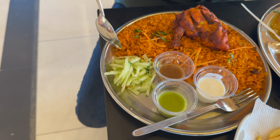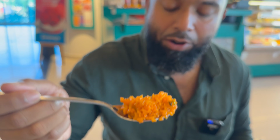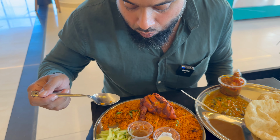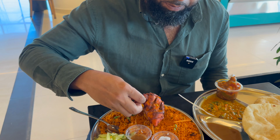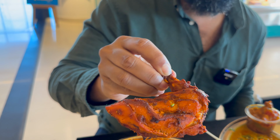So this is the rice. We have to try this first. Pick it up. The biryani rice. Bismillah. That's really interesting. It looks like a proper pilau rice and spiced and sort of pan fried. Now the tandoori chicken. Tandoori chicken. Grilled to perfection.